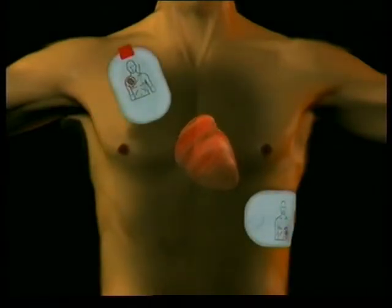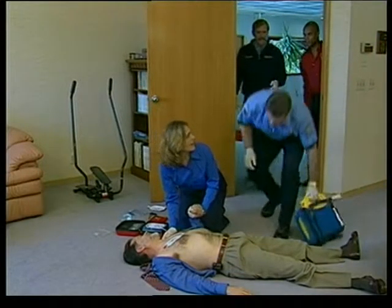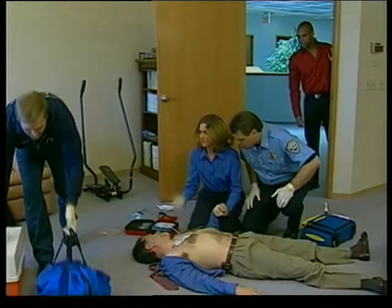Defibrillation is the delivery of an electric shock across the heart using special adhesive pads applied to the patient's bare chest. When defibrillation is performed within the first few minutes of cardiac arrest, it often stops ventricular fibrillation, allowing the heart to resume a regular rhythm and pumping action. For each minute that defibrillation is delayed, the victim's chance of survival decreases by about 10%. Early defibrillation greatly increases a sudden cardiac arrest victim's chance for survival.